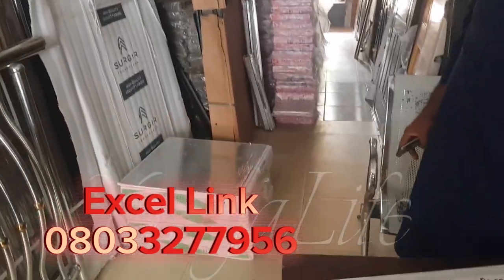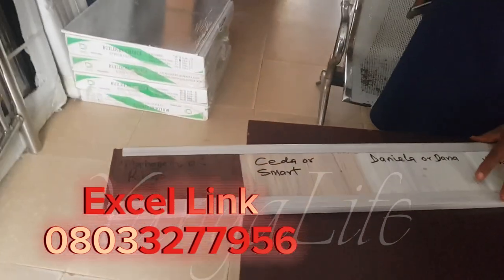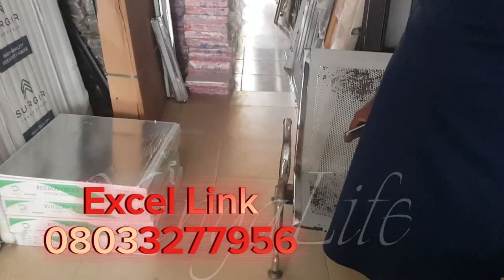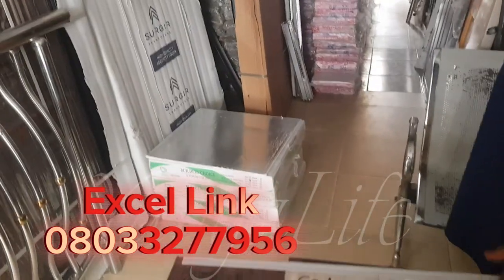The gauge: this one is 10 mm, this one is 7 mm. The price of this one is 42,000. This one too is 20 feet. Oh, 16 feet. And the other one down there is 12 feet. Packing by five. The quality.